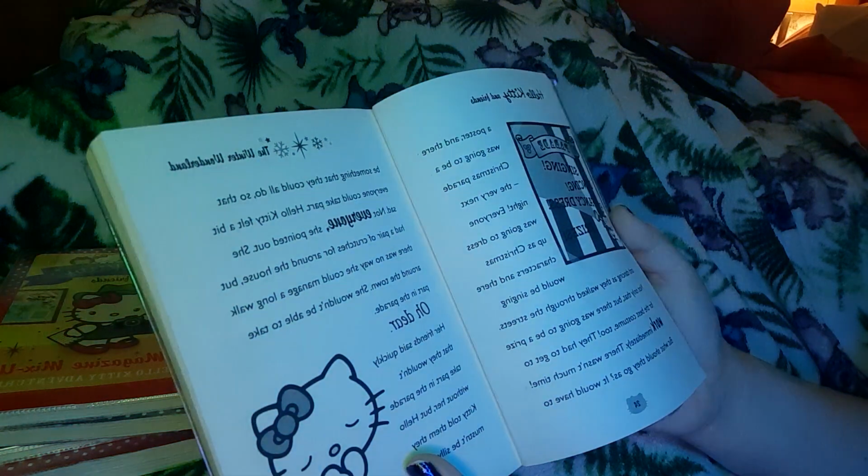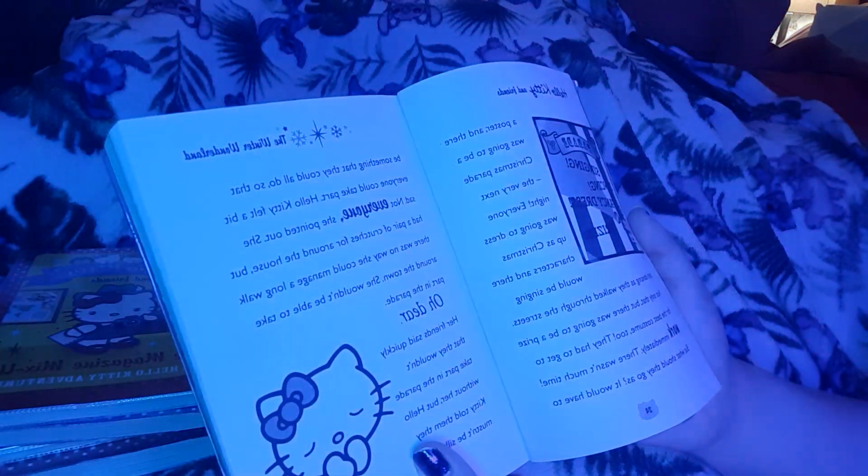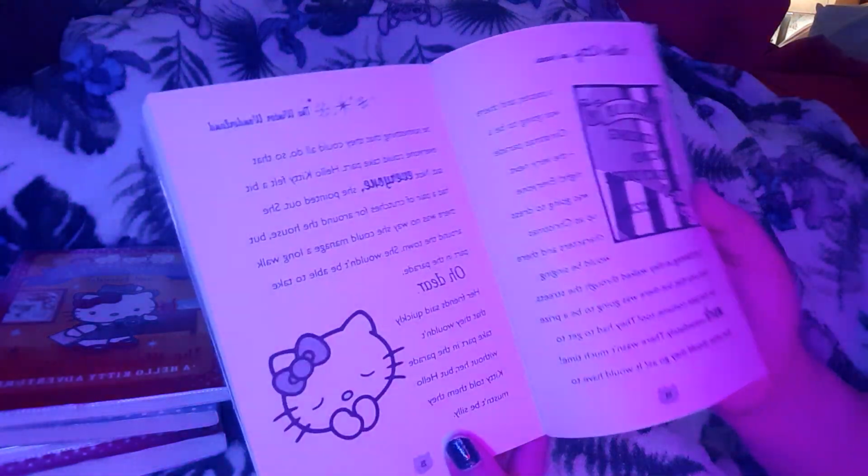Oh dear. Her friends quickly said that they wouldn't take part in the parade without her, but Hello Kitty told them they mustn't be silly.